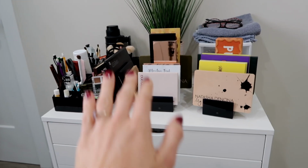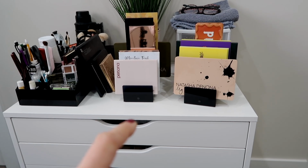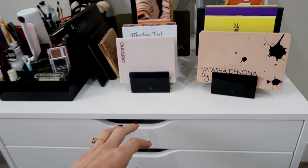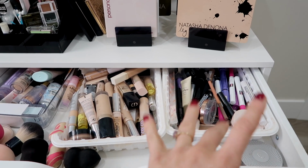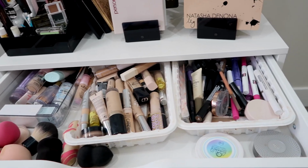Alright guys, so here is my little unit of all my makeup except for my eyeshadow palettes. I did already pick out my eyeshadow palettes. If you missed that video, I'll link it for you guys right here. We'll go over these briefly, but I want to go through and pick out my other items first. So let's just start in the top drawer. In my top drawer, I have my brow products over here, a couple of eyeshadow primers and eyeliners as well. Then I have my concealers, my primers, a couple powders sprinkled in here.